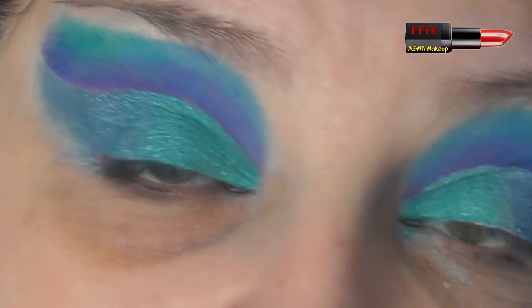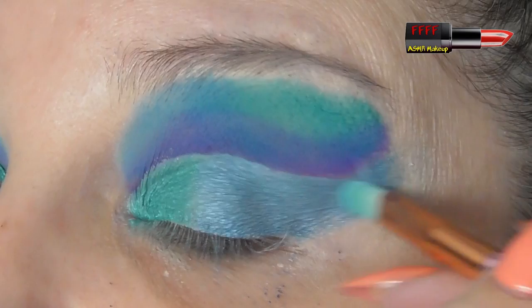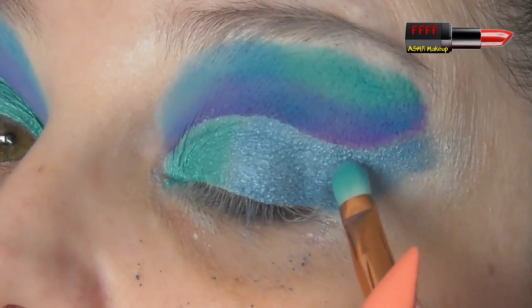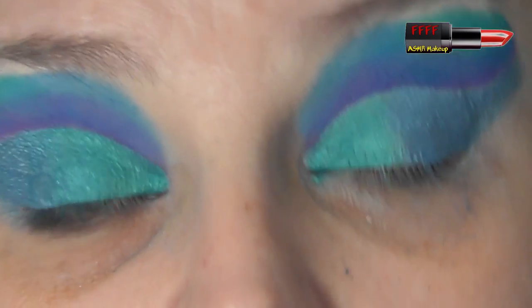And yes, if you have crinkly eyelids, it is going to show some of the texture up. But that just can't be helped. But, do you know what? I've earned every single one of those creases. And I'm proud of them, because each one's a memory.